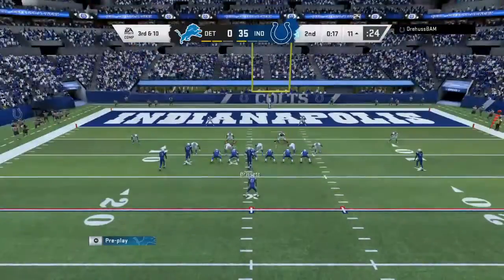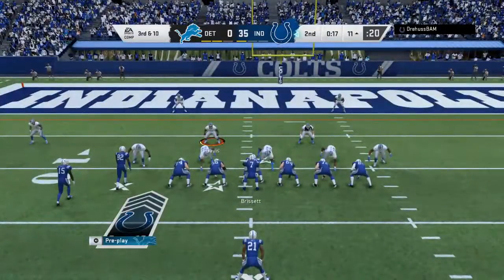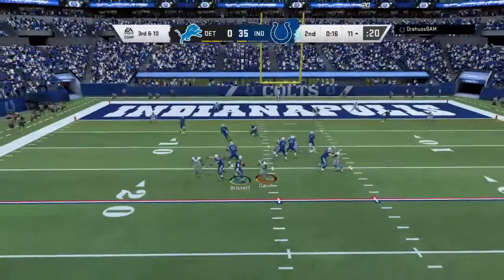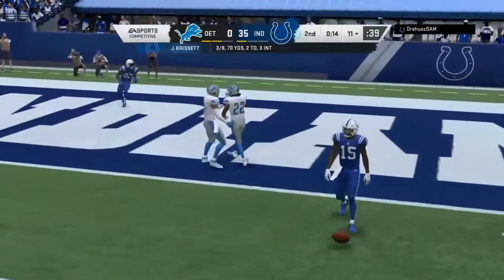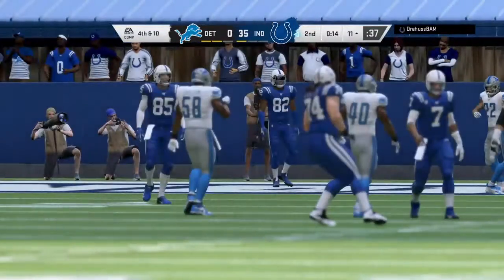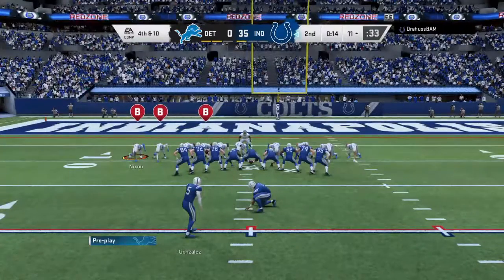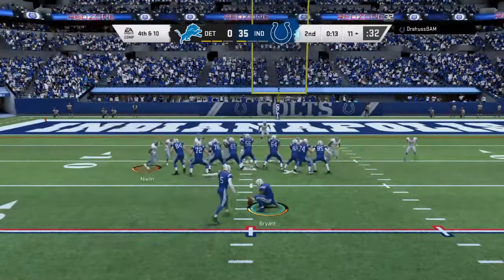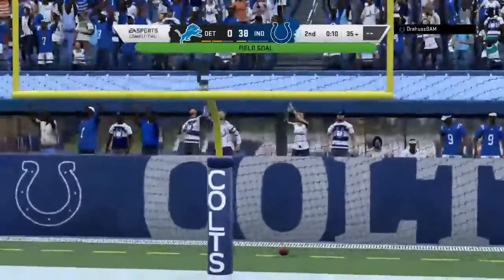The chance of wasting this great starting field position, a real threat. This is 3rd and long. Now Brissett. And that's going to be knocked away in the end zone. It's incomplete. Now Zane Gonzalez for the field goal try. And the kick by Gonzalez is good.